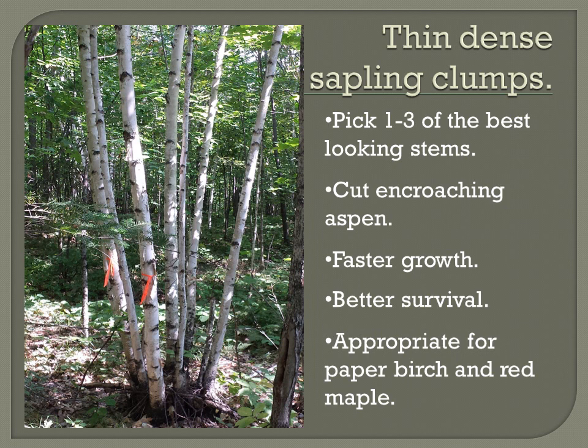I mentioned earlier that you can thin stump sprouts. Here's an example of a paper birch stump sprout. Let's see, what is it? 1, 2, 3, 4, 5, 6, 7, 8. 8 or 9 stems coming out of this. Probably, in reality, only 2 or 3 of them would ever really live to be of a good size, to be drought resilient, and a little more disease or insect resistant.